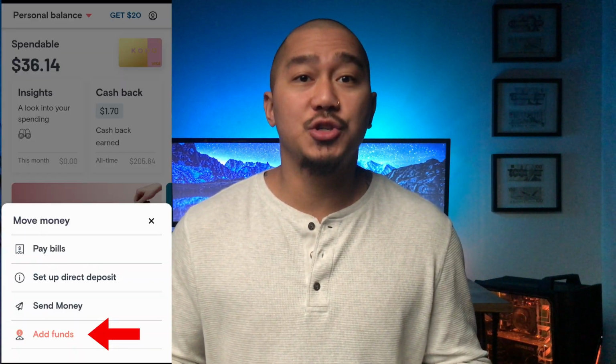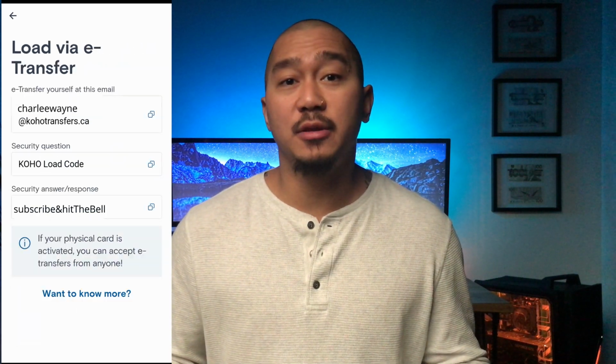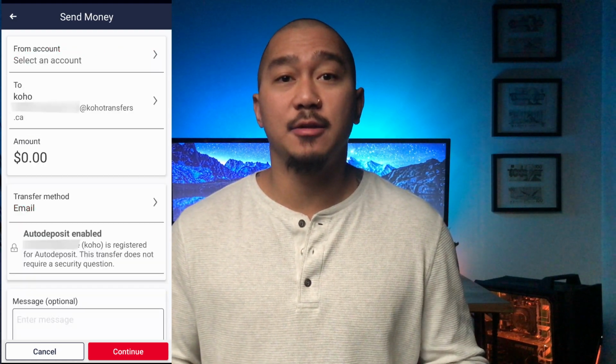Once you get fully verified with Koho, the next step is to fund your account. Go to the Add Funds section and choose e-transfer for the easiest way. Here will be information that you'll need to enter to complete the e-transfer. Now go to your online banking and add a new contact for sending an e-transfer. Copy and paste and send. Your funds will be added to your Koho account within 30 minutes.